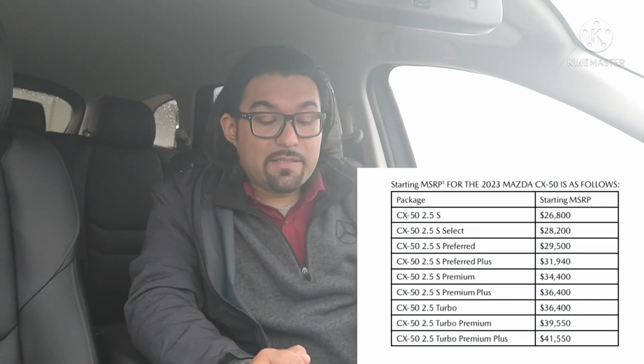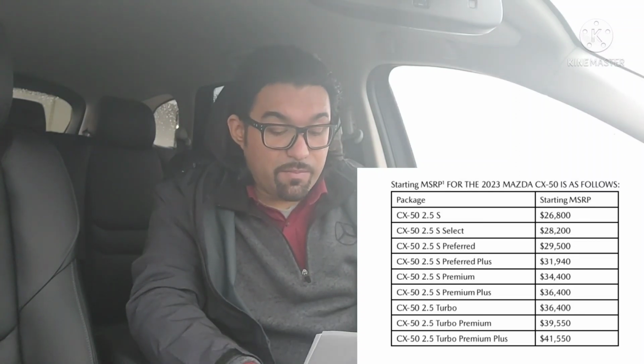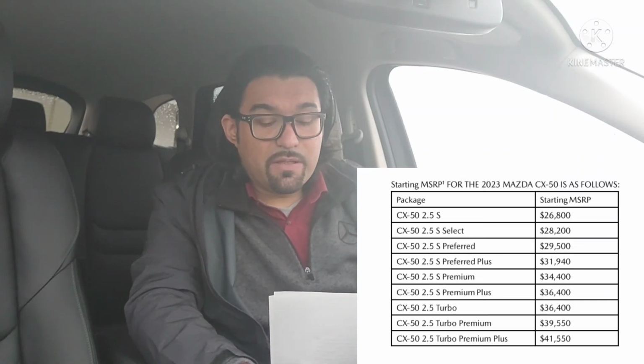So the CX-50 2.5 S is $26,800. We're going up to the S Select at 28.2. And then the S Preferred, 29.5. Preferred Plus jumps to 31.9, and that's where you start getting that panoramic sunroof. So that's that bigger price jump there. Jumping to the Premium, where you start getting your Bose and more of the higher end features, jumps from 31.9 to 34.4, so only about a $2,000 jump there. Premium Plus, 36.4 for your heated rear seats, active driving display, so a little bit of a jump.